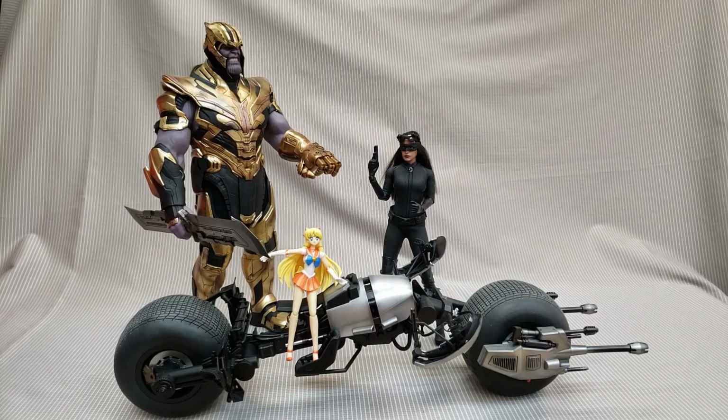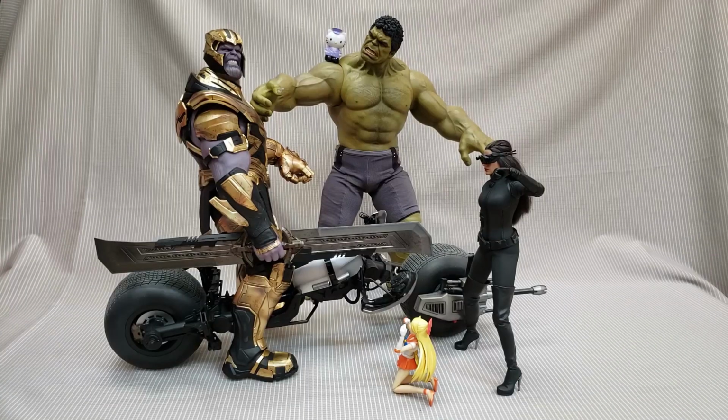And last but not least, we have a size comparison between Hot Toys Selina Kyle, Catwoman, and the SHF Figure Arts Sailor Moon, I think it's a companion, I'm not sure who she is. And of course we also have the 1/6 scale Batpod from The Dark Knight Rises. You're probably wondering, which I'm wondering as well, which we'll see in just a moment. As expected, Thanos cannot actually ride the Batpod. So, in any case, I think everyone can see from their facial expressions that pretty much explains it.